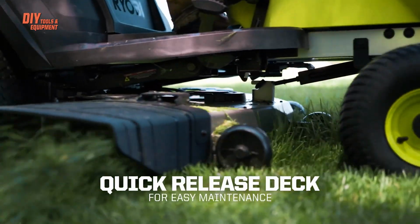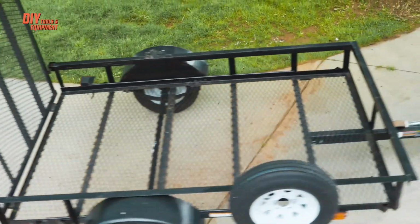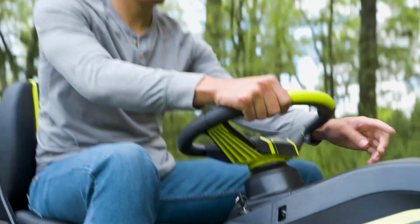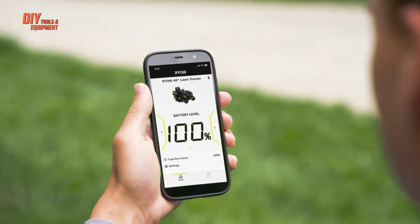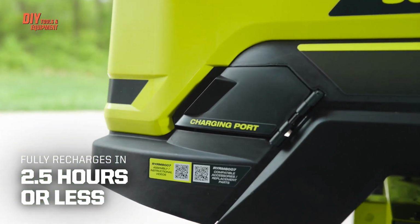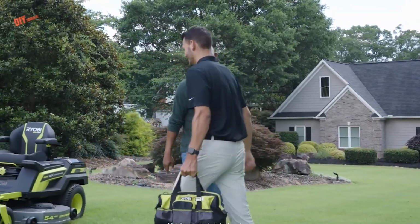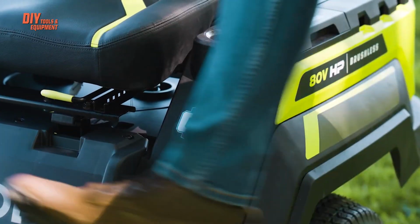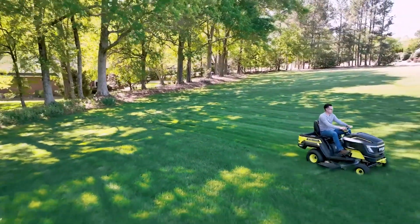Its integrated front and rear storage compartments, along with universal 2-in front and rear tow hitches, make it incredibly versatile. The onboard LCD screen allows you to adjust blade and drive speeds and monitor runtime. Plus, with the RYOBI Riding Mower app, you can track charge status and get back to full power quickly using the included hypercharger. Nationwide support from certified RYOBI RXT field specialists ensures your tractor stays in top condition, conveniently serviced right at your home. The RYOBI 80-volt HP lawn tractor redefines power, efficiency, and convenience for modern lawn care.